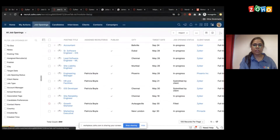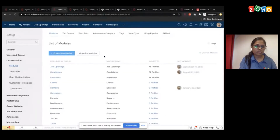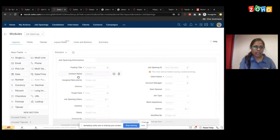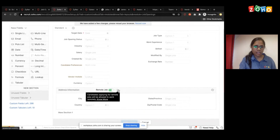So I'm going to go to setup again. This is where I can customize my remote job. I go to modules and select job openings. When I scroll down, here is where the remote job toggle button has been enabled. This was done as a measure post pandemic to help recruiters publish remote jobs and ensure that applicants get access to these jobs quickly. So this has already been enabled.